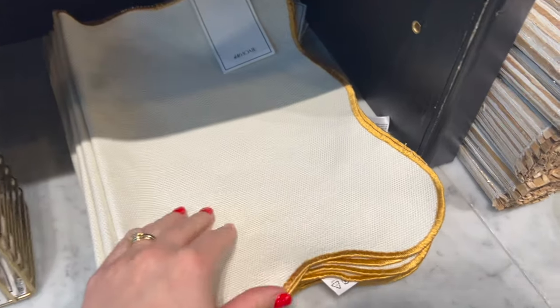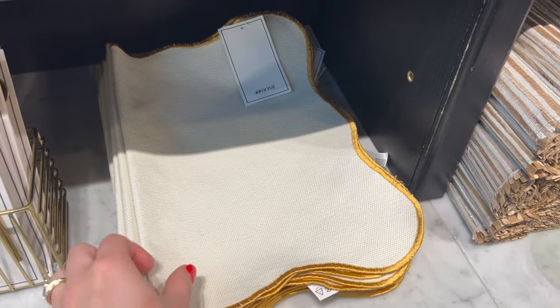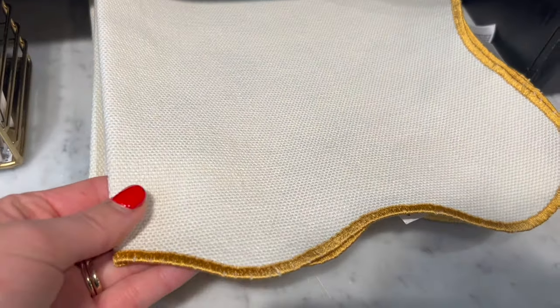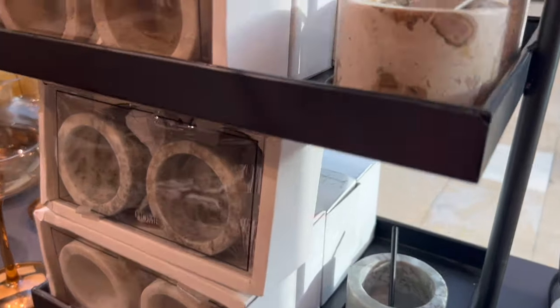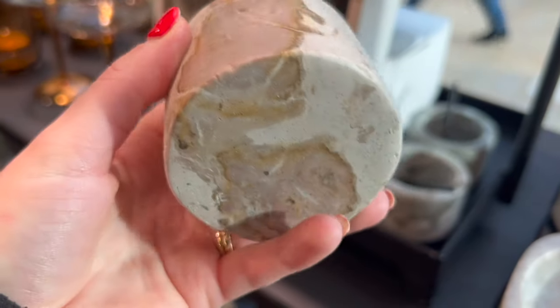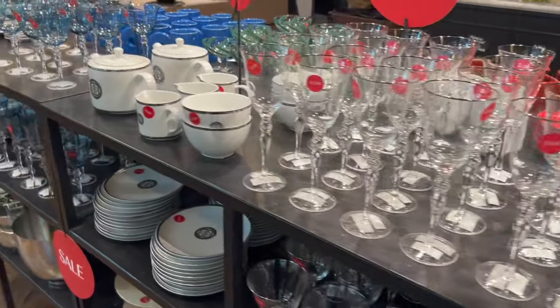How amazing is this scallop edge placemat? They also have this in another color online, but I didn't see it in my local store, so do check it out in your local store or online. I just love this. This is so cute. It would be perfect as a little dish for salt, sauces, or some spices that you use often.